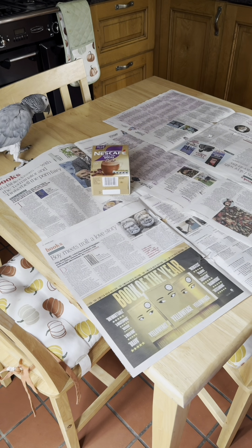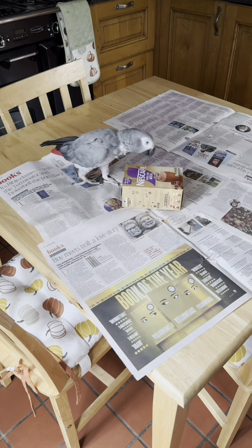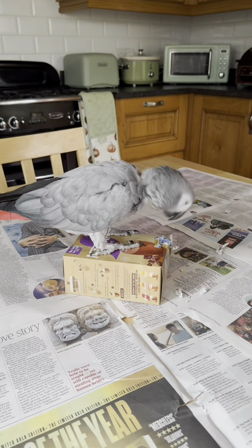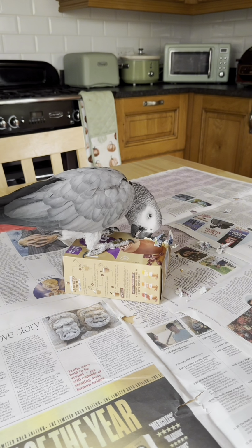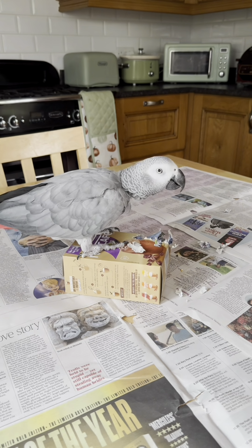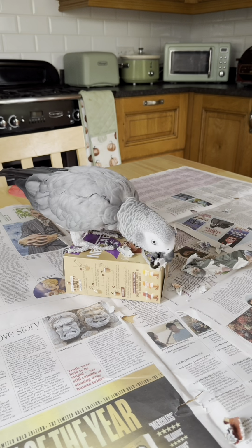I'll be the first to admit that giving Jack a box on the kitchen table in a cottage isn't quite the lowland rainforests of West Africa, although Jack did say she saw a hippo with its head in the fridge once, but that doesn't really make much sense because it's only me that lives here. It is encouraging natural foraging behaviours for her.